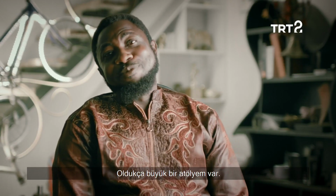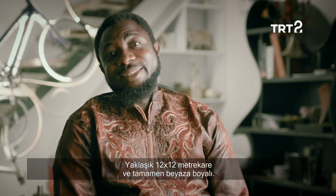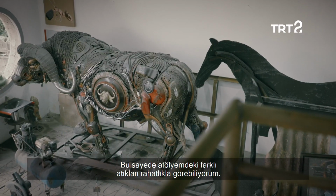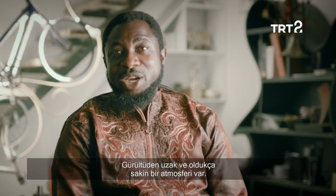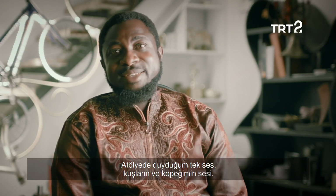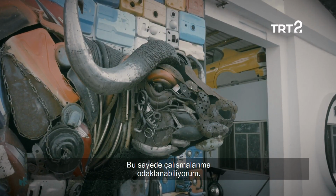My workshop is very big, about a 40 feet by 40 feet studio, painted all white so that I can see the different scraps that I have here in my studio. Well lit, the atmosphere is so calm, far from distraction, just a little bit far from the major city. The only sound I hear is the sound of the birds and the sound of my dog. And that gives me the room to concentrate on my work.